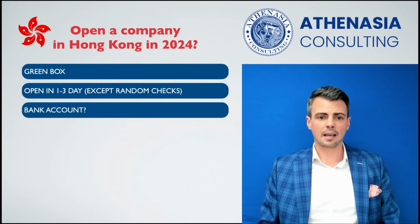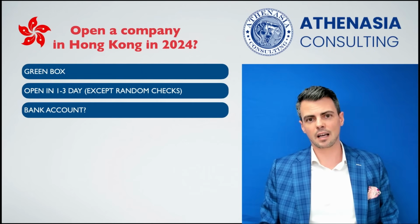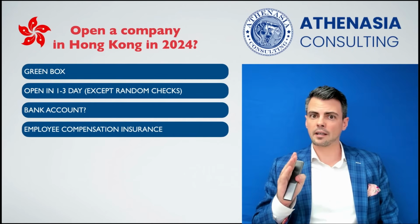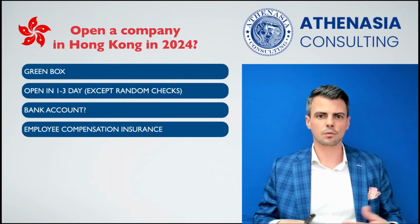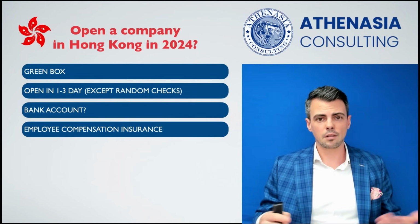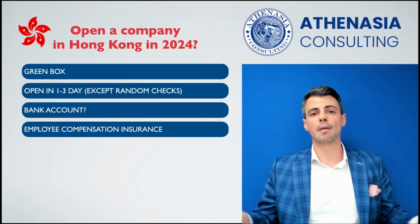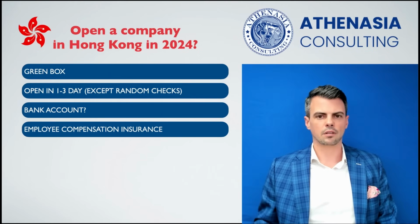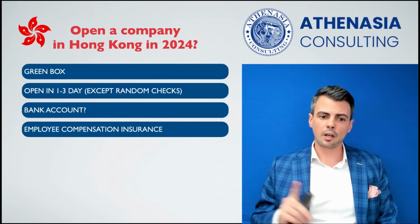Now, bank account. Can you bank in Hong Kong in 2024? Yes, you can. We'll cover that in the next section. Do you need a bank account? Is it required to have a bank account though? Not necessarily. You don't necessarily need to have a bank account to run the company. It's not mandatory, but obviously it's quite difficult to run the business without a bank account. Now, if you want, you can bank offshore as well. That's up to you. But you can have an account in Hong Kong in 2024, which we'll cover in the next part.